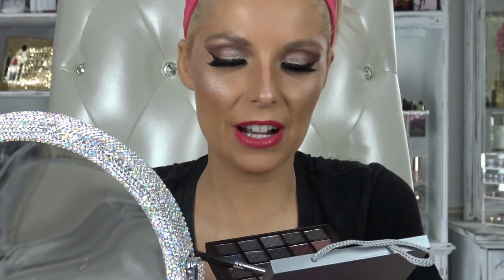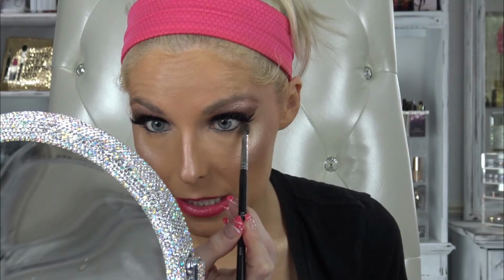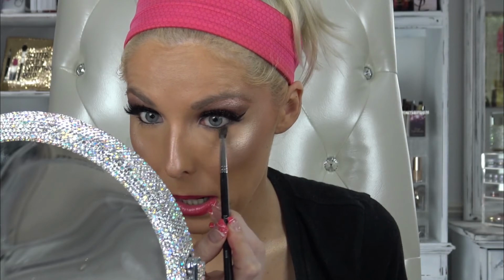I forgot to tell you guys, I also used my Flower Beauty eye pencil. I've really been trying to give it a go with the darker shade and seeing if I can get used to it because it's a completely different look from what I'm used to. But I used my Flower Beauty eye pencil or eyebrow pencil as well. So now we are going to dip into this shade with a Morphe M506 and smoke that into the lower lash line.